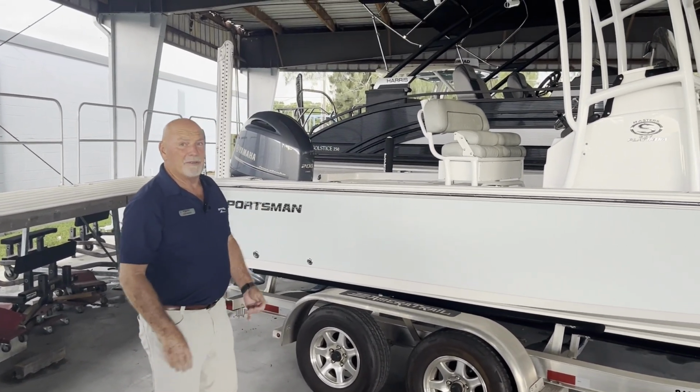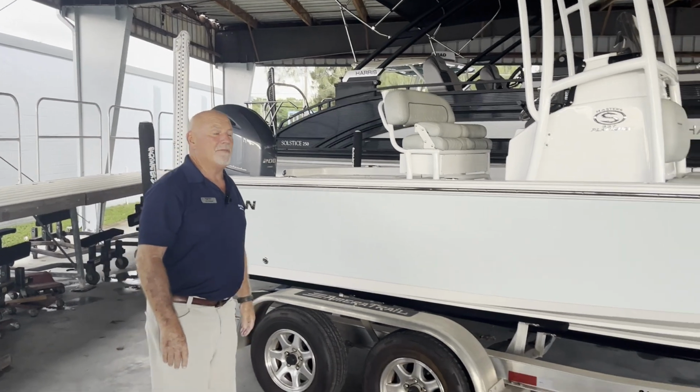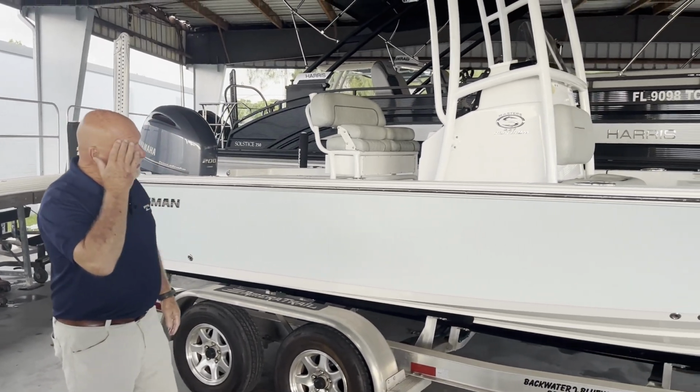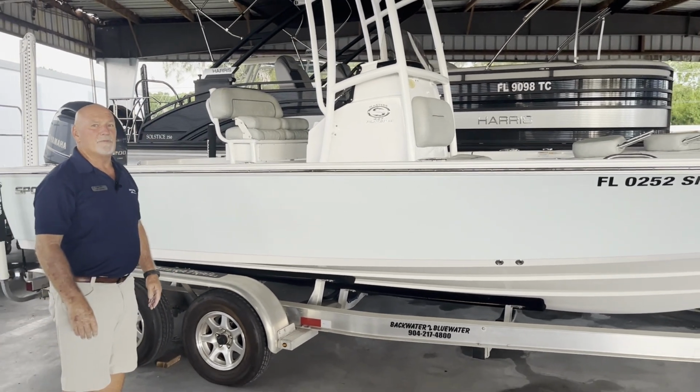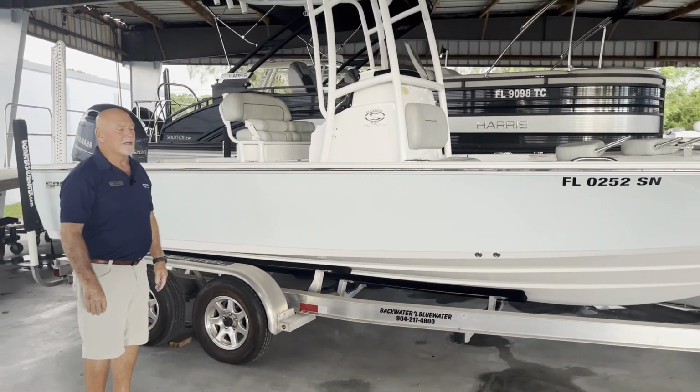Garmin electronics, including a GPS and a VHF. We've got the Minn Kota Terrova trolling motor on this boat, so it is ready to hit the water and do some fishing or just hang out at the sandbar.